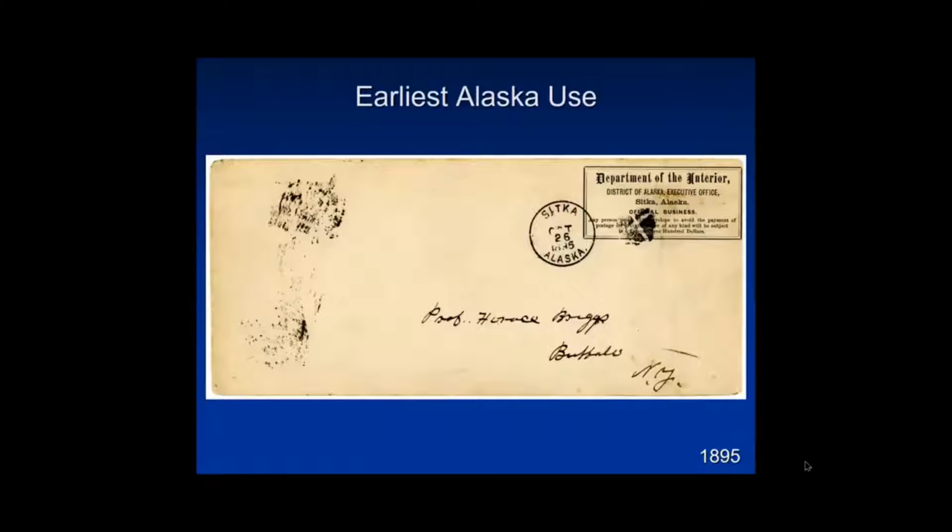this is a really early use out of Sitka, Alaska. This is before the gold rush, so there wasn't a lot of communication in Alaska at that time, and probably not a lot of people who could speak English and could write. So this is going down to Buffalo, New York, which is quite a ways away. It's a nice cover. It's probably the earliest Alaska use. There might be another one, but I'm not really sure.